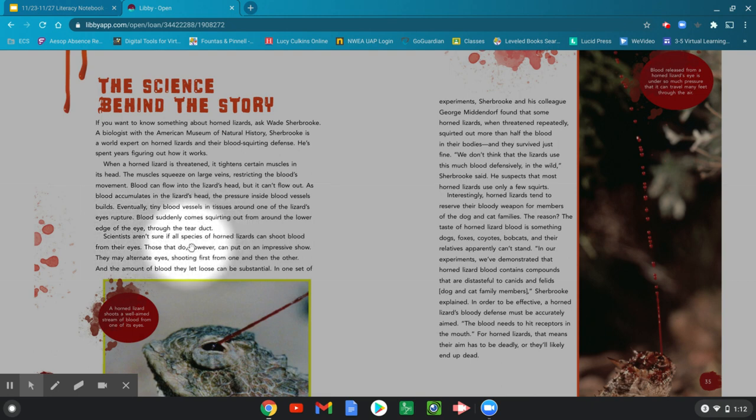Scientists aren't sure if all species of horned lizards can shoot blood from their eyes. Those that do, however, can put on an impressive show. They may alternate eyes, shooting first from one, then the other. And the amount of blood they let loose can be substantial.